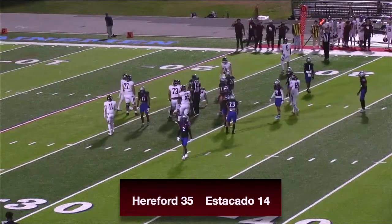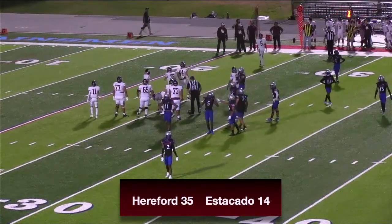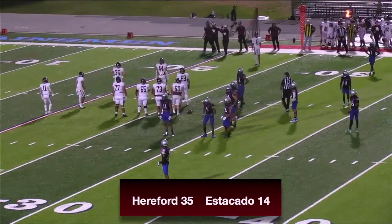We'll call it second down and 8. Yeah, not a lot going there. Just try to go off the left side, but Estacado really played it well. Yep. Second down and 7. He gave him 3 on the play.